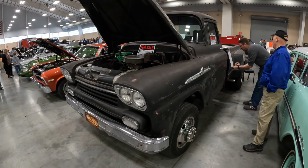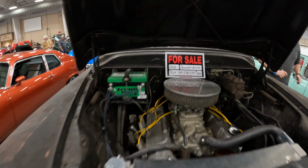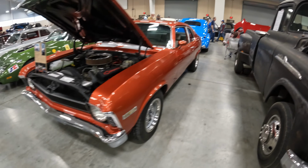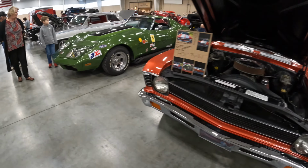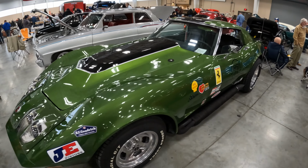For sale, Apache, $7,900. If you're interested, call Scott. I could have had it in the 34 motor we had. Woo! Nice.